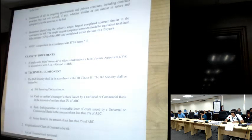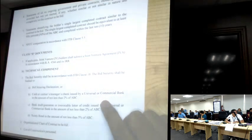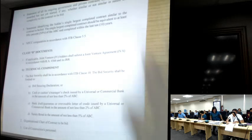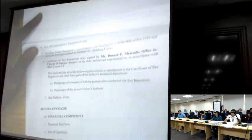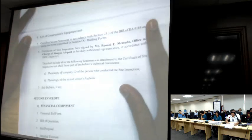The first one is the bid security. So the bid security in the form of any of the four forms here, A, B, C, and D. Kahit isa lang po dyan. And then the submission of the organizational chart and the list of key personnel or list of construction personnel. Next is the submission of the list of construction equipment and the omnibus form statement.